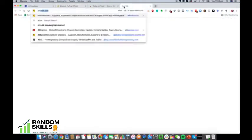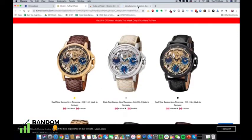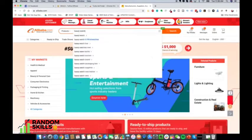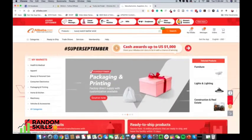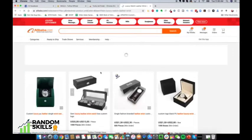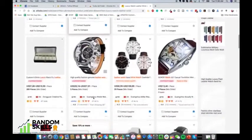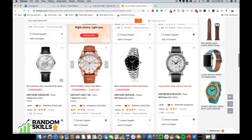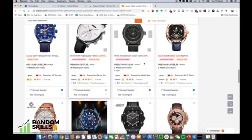If we go on Alibaba and try finding this watch, we would just type in luxury watch, maybe leather wristband. So if we go here, luxury watch, leather wrist. Let's try to find it. Okay, you can see watches here for $5 to $15, right? This one right here is $20 to $27, similar to what we found. There are so many watches on here. And for someone who has an eye for style, this could be a great opportunity as well.